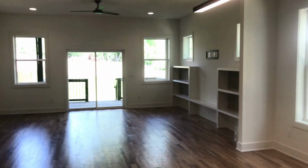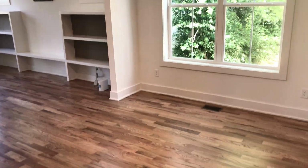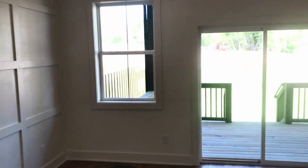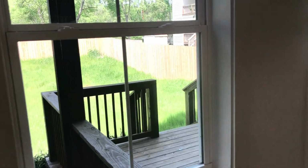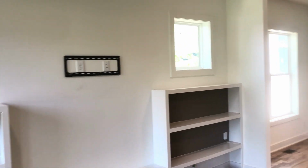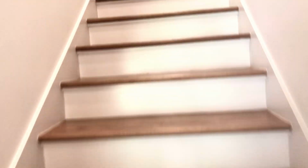And then coming through this way, we've got the dining room area where your table would go right here. Living room, a nice accent wall. Covered back deck out to the backyard. TV mount right here. That's the downstairs. It is hardwoods throughout the downstairs.